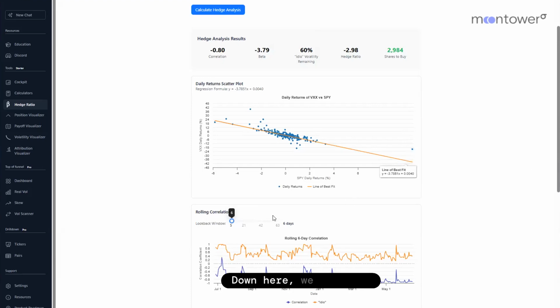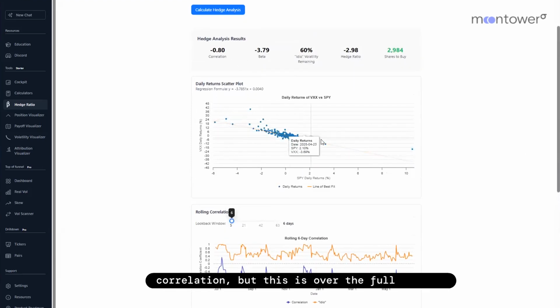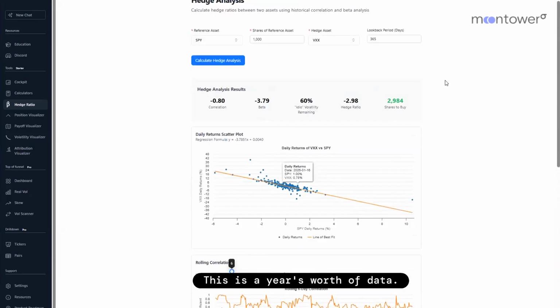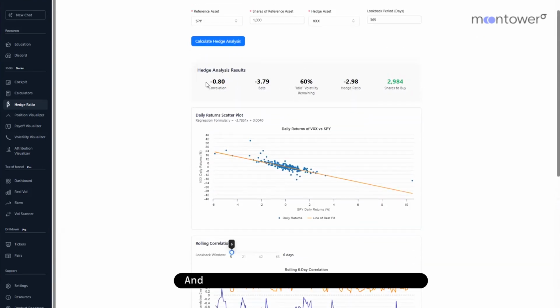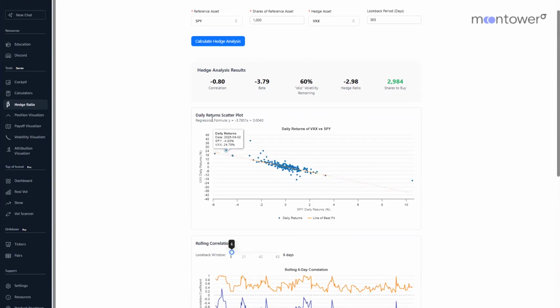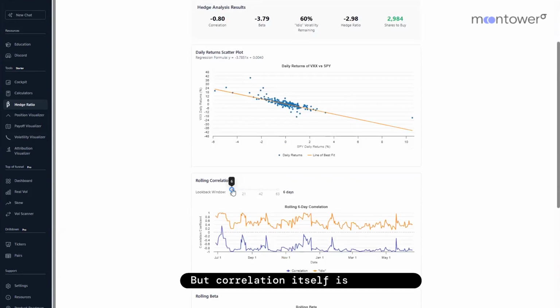Down here, we can see, remember, this was all driven by your correlation, but this is over the full sample. This is a year's worth of data. Remember, 365 days. This is over your full sample, and you had an 80% correlation here. But correlation itself is volatile. So that's for the whole sample.